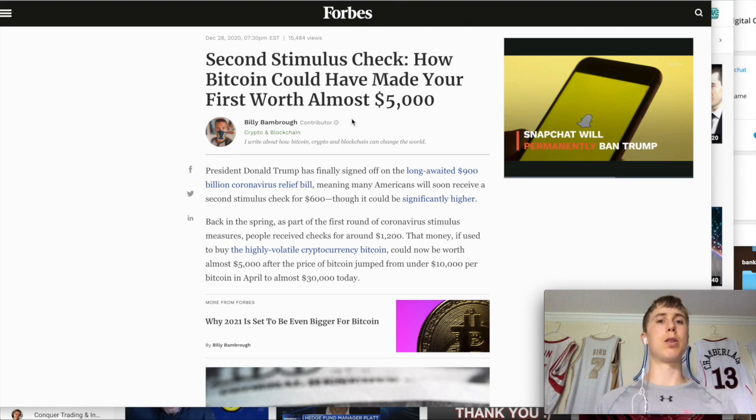So here's one of the bullish things. You have people putting out articles. This is a dated article from December 28th: a second stimulus check, and how Bitcoin could have made your first one worth almost $5,000. So people are looking at this like, wow, I could have got $5,000 instead of just $1,200 if I had just bought Bitcoin. Wow, I'm going to buy some Bitcoin. Yeah, that's how it works.